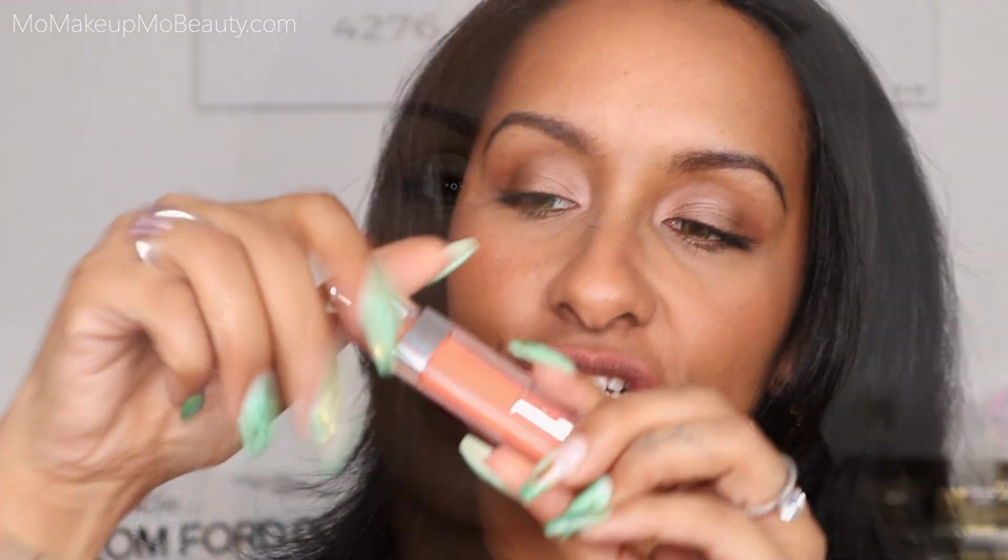Next up is the shade Coral. I thought that this one was pretty fun. This one on me almost gives the effect of like a nude lip product.